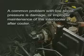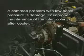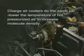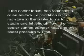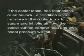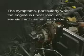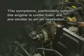A common problem with low boost pressure is damage or improper maintenance of the intercooler or aftercooler. Charge air coolers do the same job, lower the temperature of hot pressurized air to increase molecule density. If the cooler leaks, has restrictions, or an airlock, a condition where moisture in the cooler turns to steam and inhibits air flow, the cooler cannot transfer heat and the boost pressure will fall. The symptoms, particularly when the engine is under load, are similar to an air restriction.